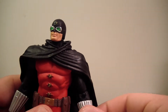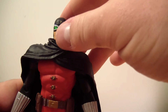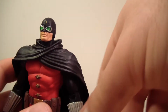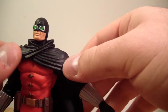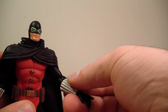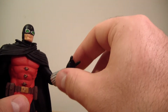As far as articulation goes, his head does move side to side. It moves up and down just a little bit, just a touch, as you can see. And his arm is very hindered by his cape because it's draped over his shoulder, but it does go up and down and forward and back. He does have a single bend at the elbow, and his wrist articulation has become very loose here.